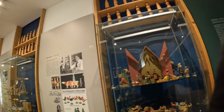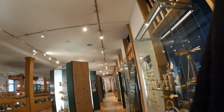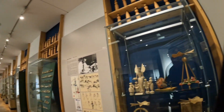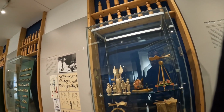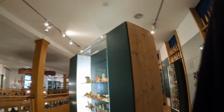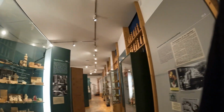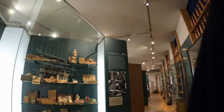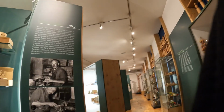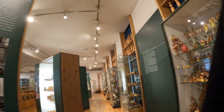So this museum is in Seiffen. Yeah. If you're like 10 minutes away from the border to the Czech Republic. So there's all different people who started this business.